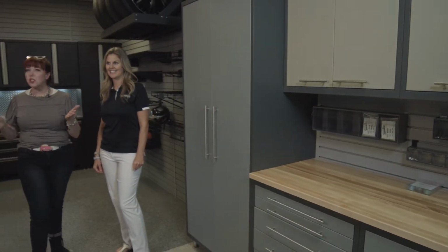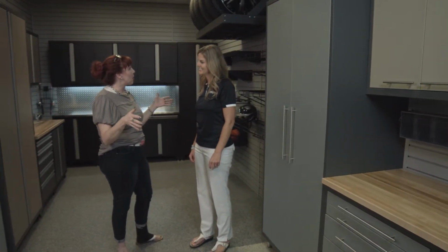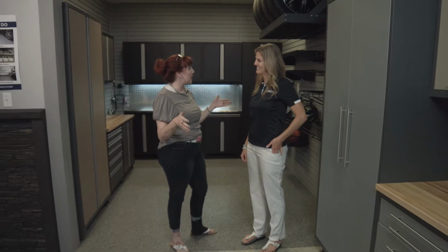All right, Garage Living is all about making that space that we always forget about the best space in the home, right? Absolutely. So Charmaine, we're here at Actual Garage Living. I love the name. It says it all in one thing. So why are people investing, because it is an investment in their garage space?